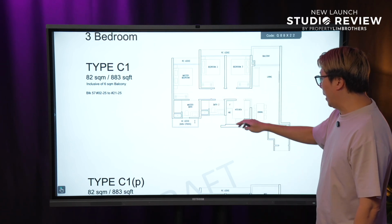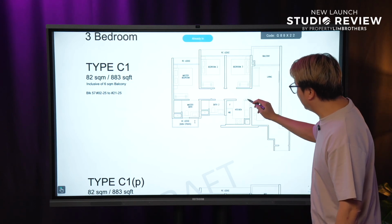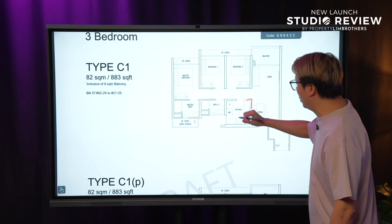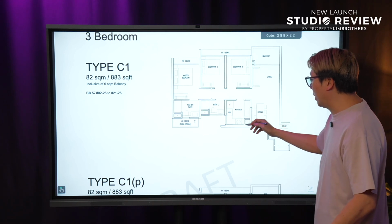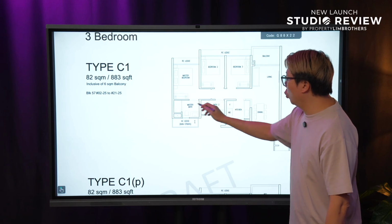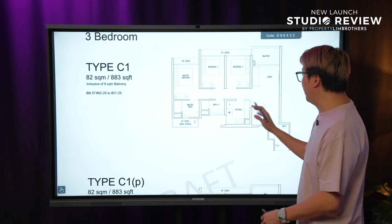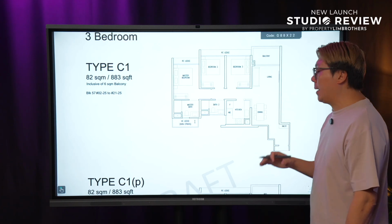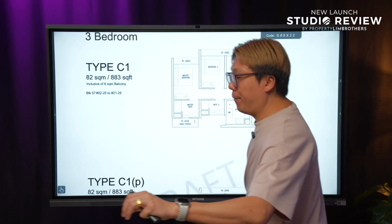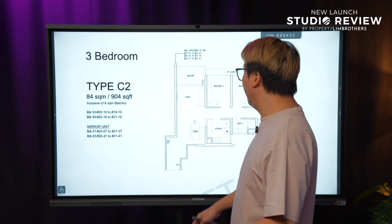Kitchen-wise, this is basically an enclosable kitchen, and I believe it is one. If I'm not wrong, this should be a glass that allows light to come into the kitchen, so that it allows the whole kitchen to light up. Plus, there's also a window here as well. You have your 2 bathrooms and 3 bedrooms all at the opposite side of one another, and this is basically a very typical kind of 3-bedder that you will get to see in today's context. Next one that we're going to have is type C2, slightly bigger, 904 square feet.